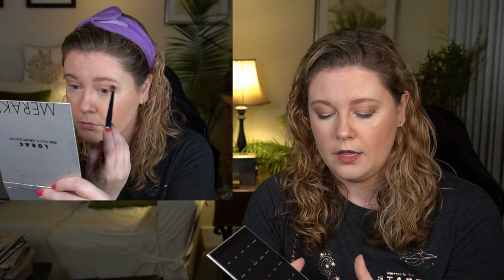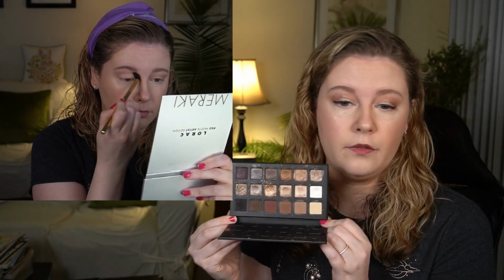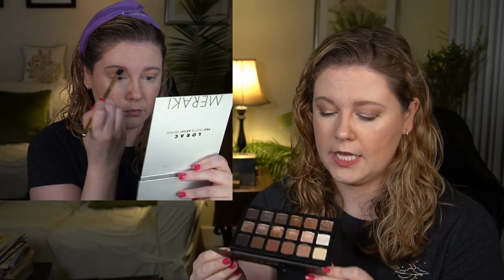So I'll talk about the formula in a minute, but I just want to show you kind of all the different composition. So those palettes I haven't filmed any swatching videos of, but the other ones here, I did film a swatch video of the Noir palette, which if you want a more unique color story is a good way to go. So this one you have, I guess, the least number of mattes, so depending on what your preference is, but there's 6 mattes in this one, and then 12 of those metallic and shimmer shades.